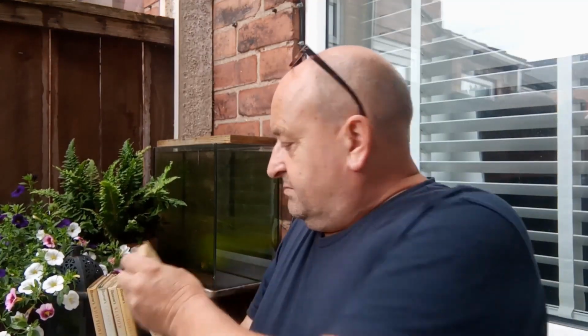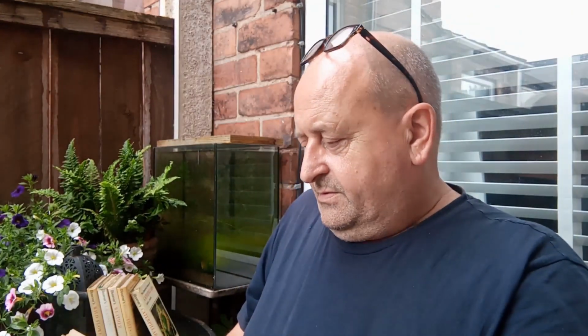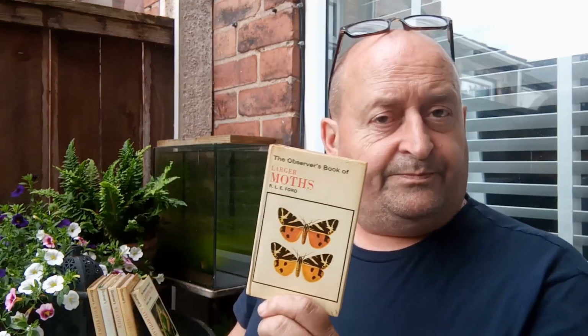But it's a good read that would take you back to perhaps fonder times. I'd still look around for one of these. The Observer's books aren't printed anymore. I think it was early 2000s when they stopped printing them. But it's a nice little pocket book to read. And to be honest, it does show you most of the moths that you're likely to come across. And although this dates back to the 1970s, the illustrations are very good. They're very true to life. And you're looking at about actual size as well.